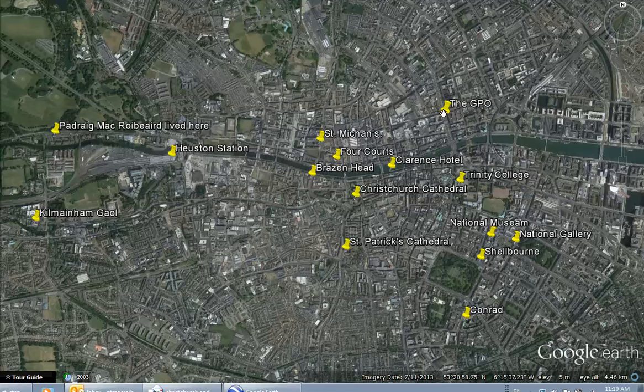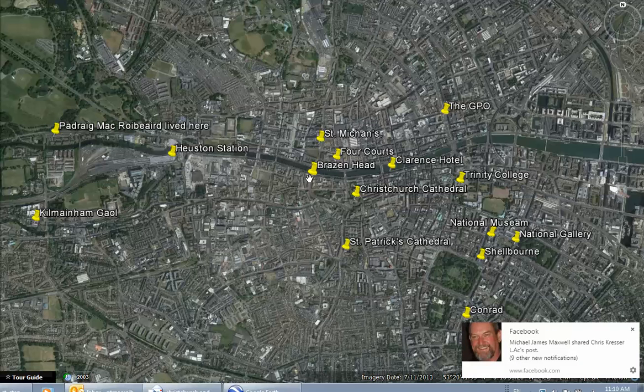The General Post Office is here, so you cross O'Connell Street Bridge to get there. And the Brazen Head is the oldest pub in Ireland. So it's well worth going to have a lunch, or just have a little sandwich or something cheap like that and a pint. And you probably want to try and be there. I would recommend these as being places to be towards closing time at 10 or 11.